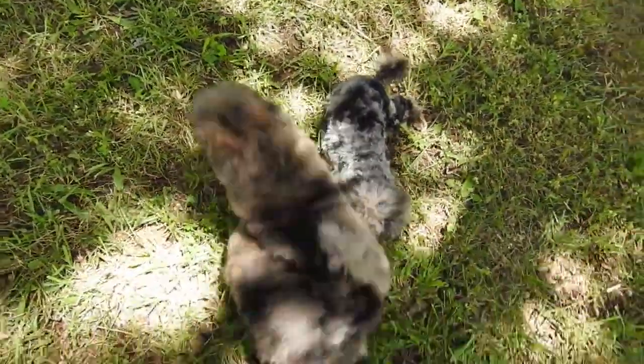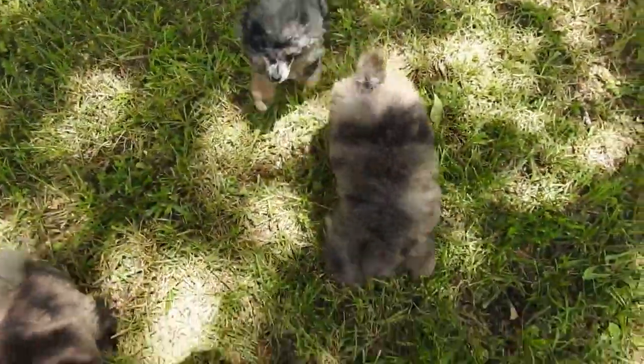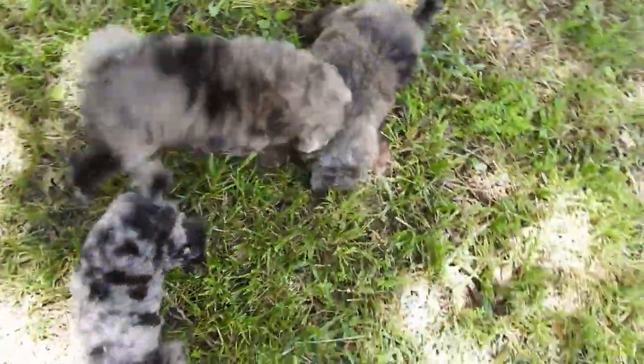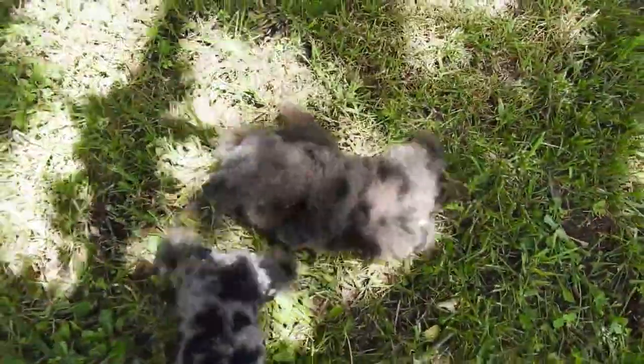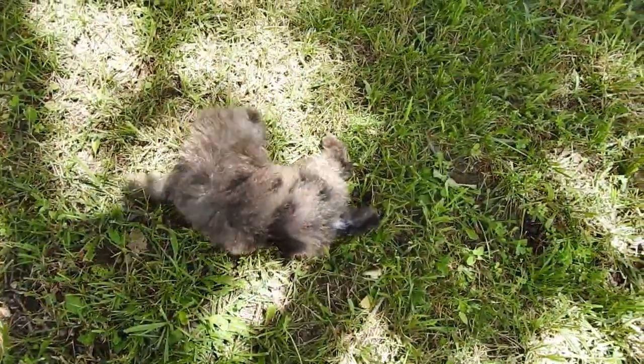Okay, and then we also have Mr. Roscoe here. And Roscoe has the poodle face. Oh, and I did a little poof on his tail. But he's got this full coat going on here.